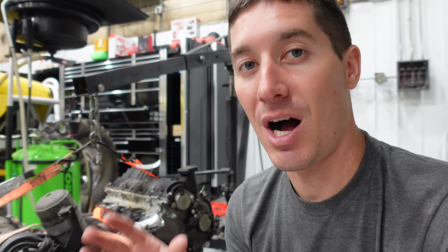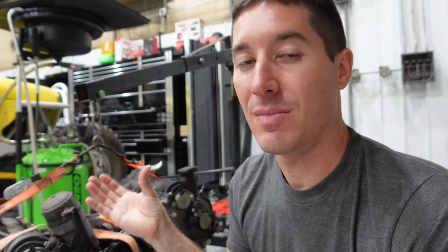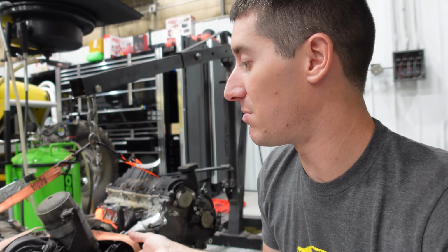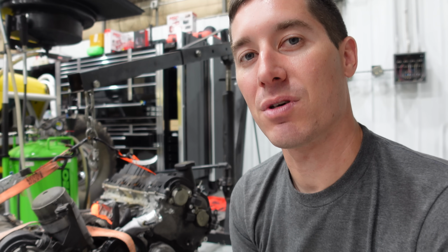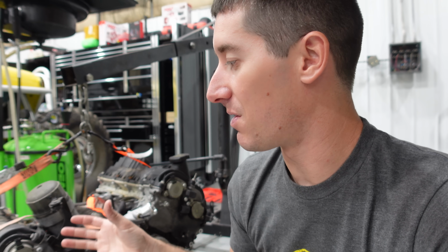It got super hot, everything moved around, and who knows? Maybe this one was shut down immediately. Maybe it's got cracked cylinder walls. Either way, it's probably not worth taking the risk of spending $3,000 on this engine and then doing it again immediately after. So I spent $9,000.